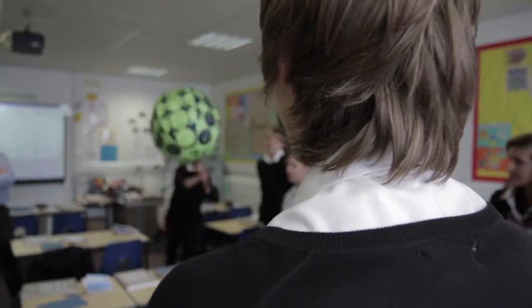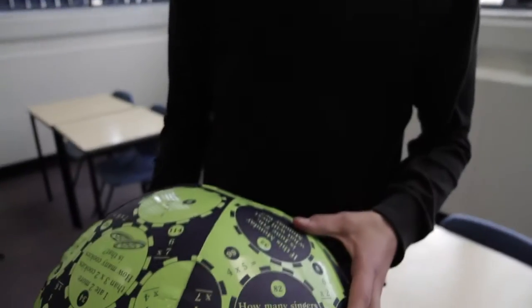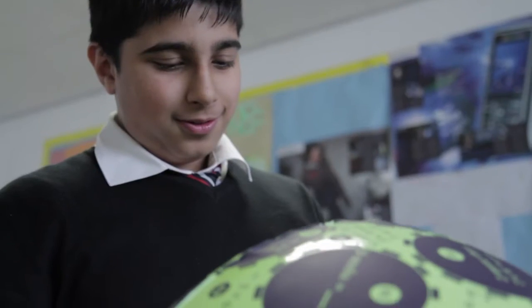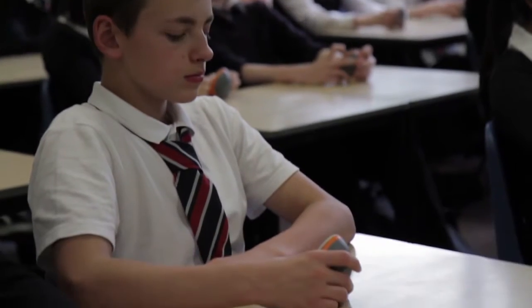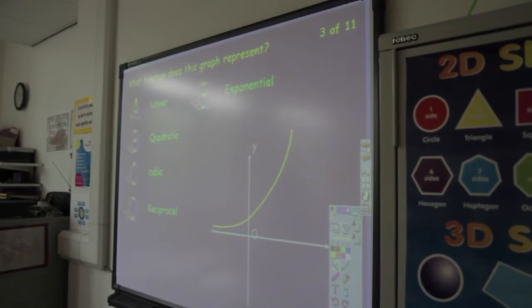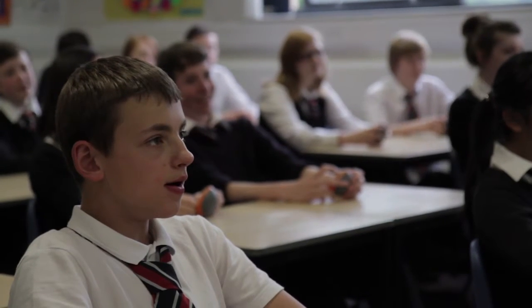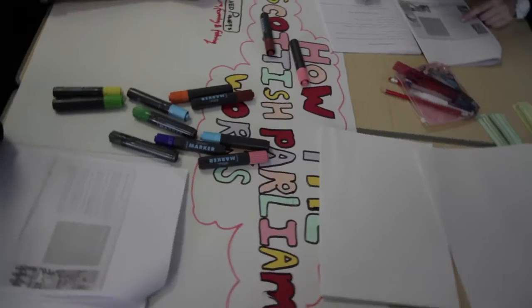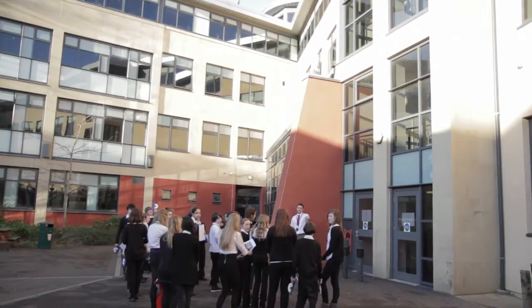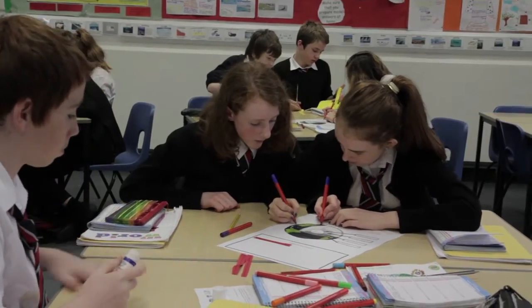We even use beach balls in the classroom, which you might come across at some points, where the pupils throw them back and forward to each other and have to answer a question when they catch it. We do active assessments with pods where the pupils enter their results of A, B, C, and the results immediately come up on the board and the teacher can give formative feedback there and then. I think active learning is an essential part of any classroom in order to keep pupils engaged in today's high-paced life. They need things to be constantly changing and interesting.